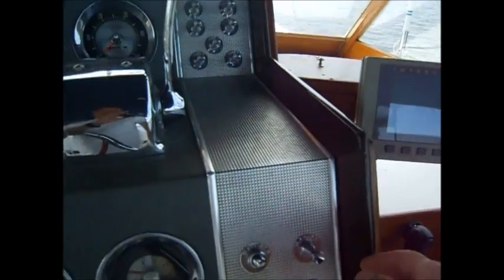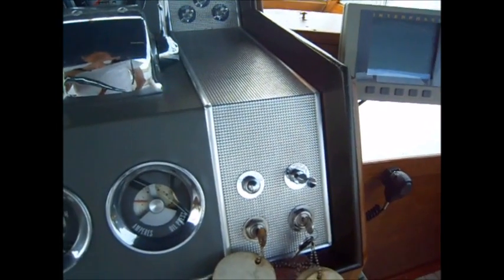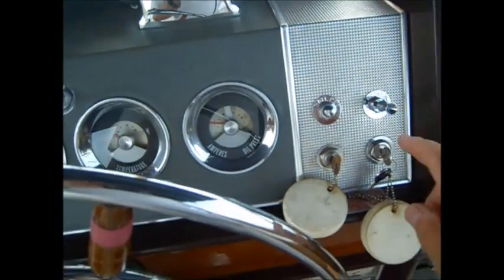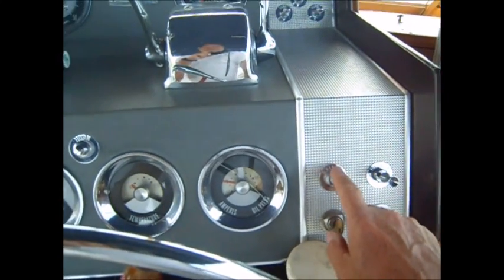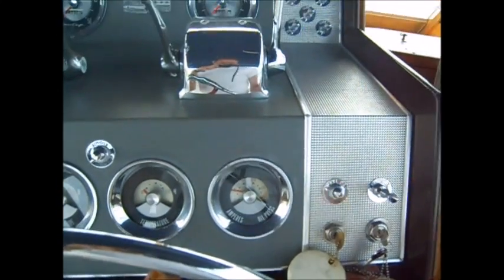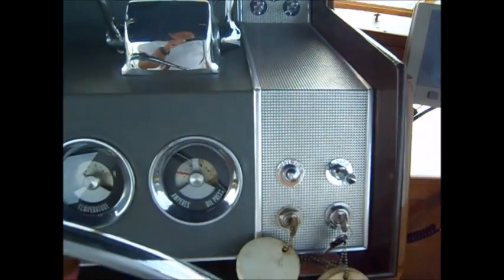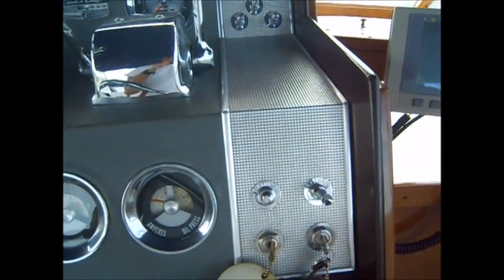Over here we have the blower switch, which you basically turn on to evacuate any fumes from the engine room. And there's also a battery parallel switch, which is just like putting jumpers between the engines. So it's like having two cars and putting booster cables across, except it's automatic. You just push a button. So if batteries get run down inadvertently, for instance, it's very easy to start both engines either way.